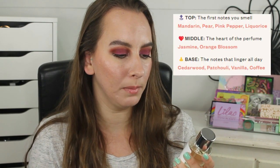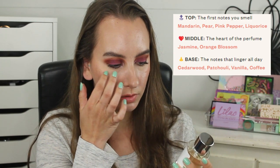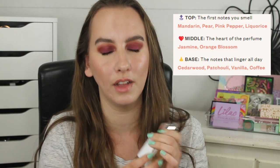I like it. I don't 100% love this perfume. One that I do absolutely love is Ambery Vanilla, and I was very confident in this choice. This is inspired by YSL Black Opium. Our notes in here are mandarin, pear, pink pepper, licorice, jasmine, orange blossom, cedarwood, patchouli, vanilla, and coffee. A lot of notes in this one.